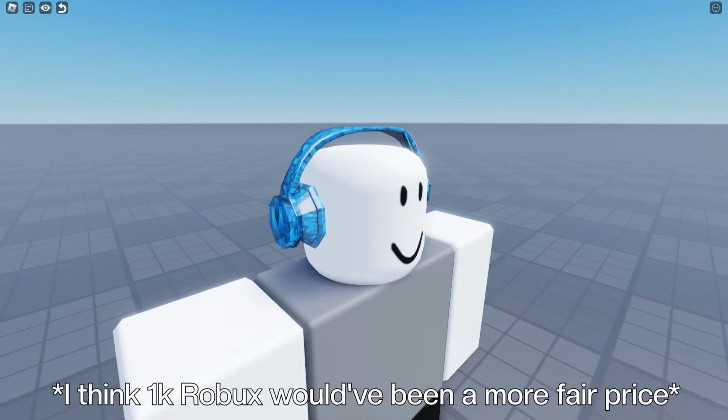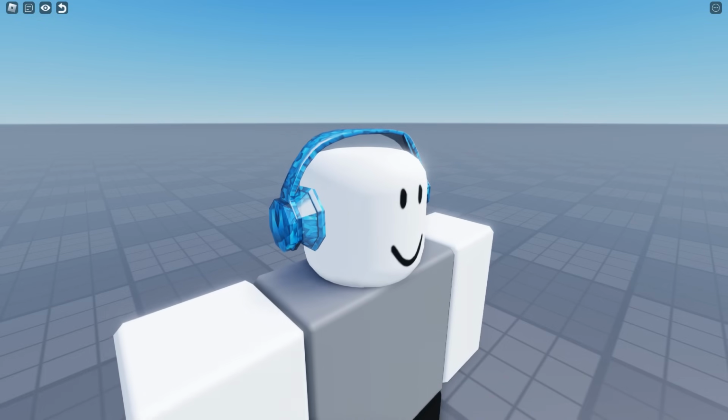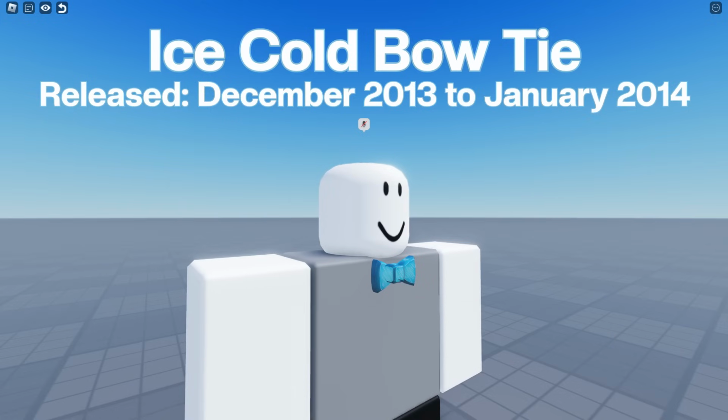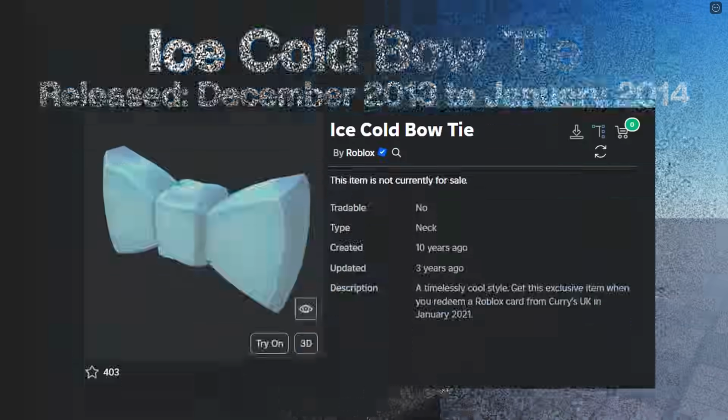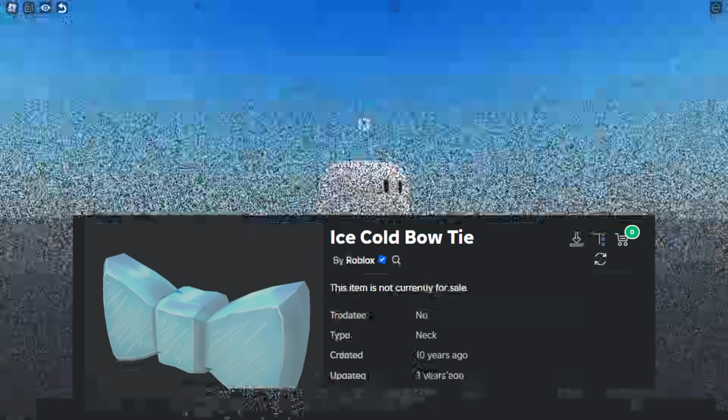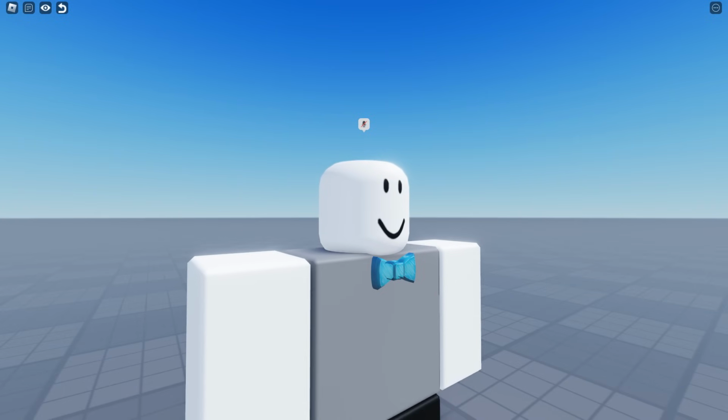But I'm not Roblox, and that's just my opinion, as someone else could think this is the best item since the invention of electricity. To end the year, we got a small item called Ice Cold Bowtie. That was a CVS gift card exclusive item from December 2013 to January 2014. Then later, Currys got it for January 2021 to February 2021. Other than that, there isn't much to say about this item other than it's pretty small and unnoticeable.